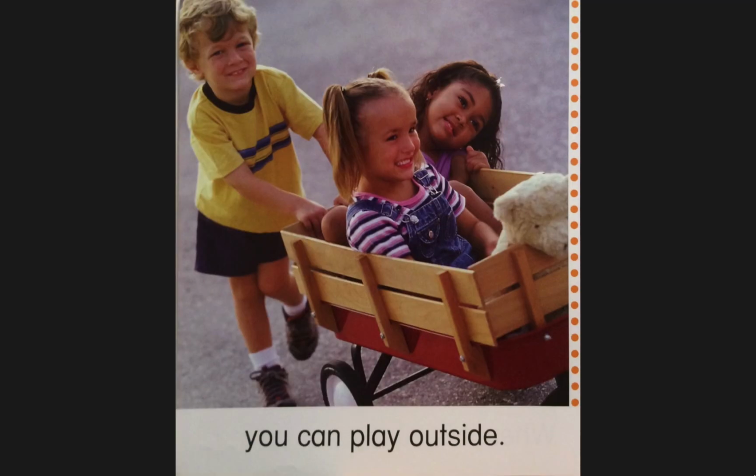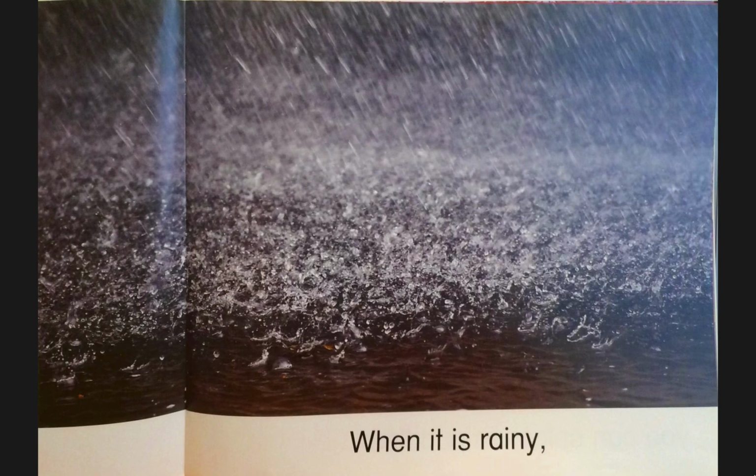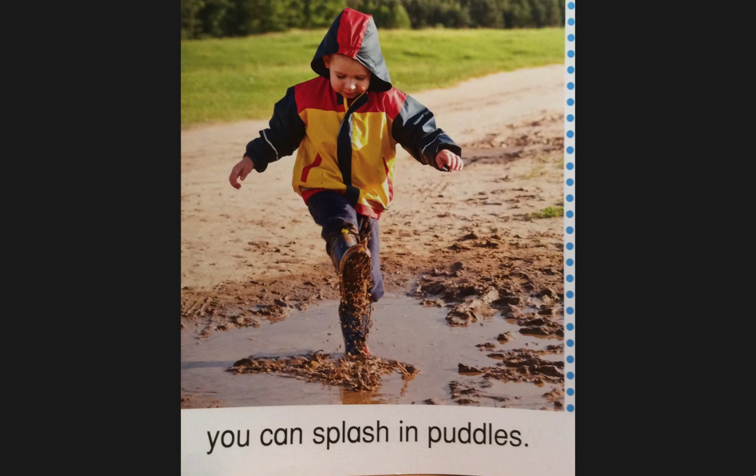When it is sunny, you can play outside. What are some of the fun things you like to do outside on a sunny day? When it is rainy, you can splash in puddles. What kind of clothing should you wear on a rainy day? What should you wear on your feet if you want to splash in puddles?